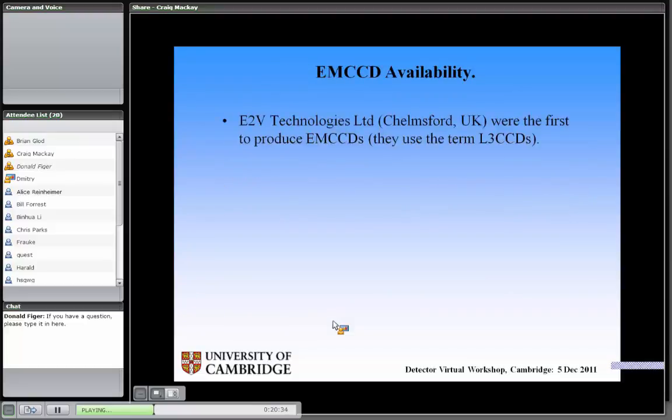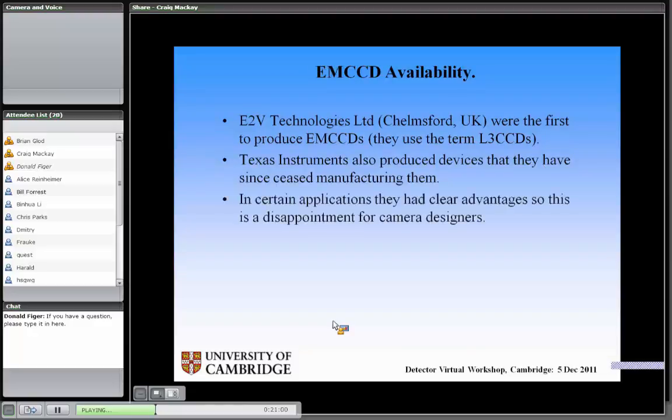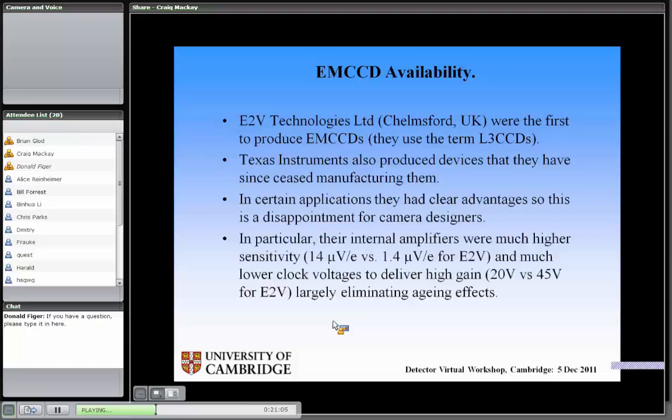What about the availability of these devices? Well, E2V Technologies, this company based in Chelmsford in England, were the first company to produce electron multiplying CCDs, very much at the same time as Texas Instruments. E2V called them L3 CCDs, for low light level CCDs, and TI produced them as well. But they have since ceased manufacturing, and in some ways that's rather disappointing because they had certain advantages over the E2V devices, and in particular their internal amplifiers had much higher sensitivity.